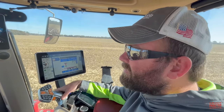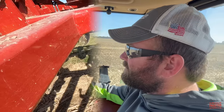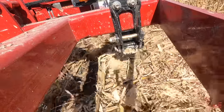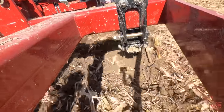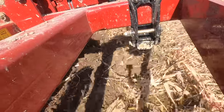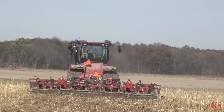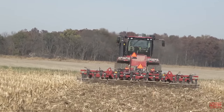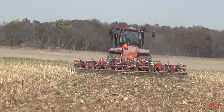So how do you like the 875 Ecolo-Tiger? Amazing job. Our plan is to come in with a finish tool in the spring, hit it light, and plant right into it. It really seems to chop up the stalks and bury the residue. Imagine when you're running 13 inches deep here, it's breaking up a lot of compaction too. So far seems to be doing an amazing job.